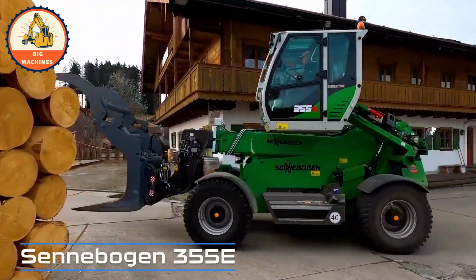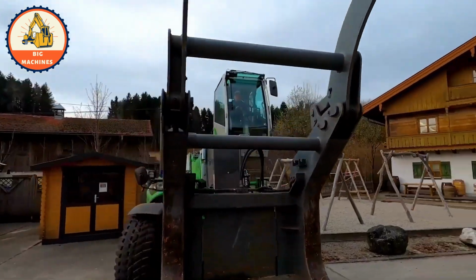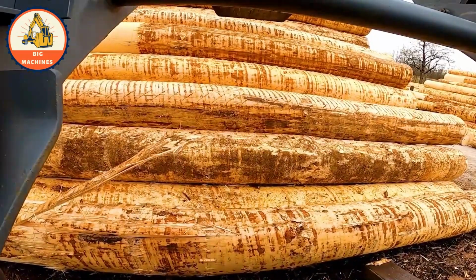The Sennebogen 355E is hard at work, transporting massive logs at the sawmill with precision and power. Its impressive lifting capacity and agility make moving these heavy loads look effortless.